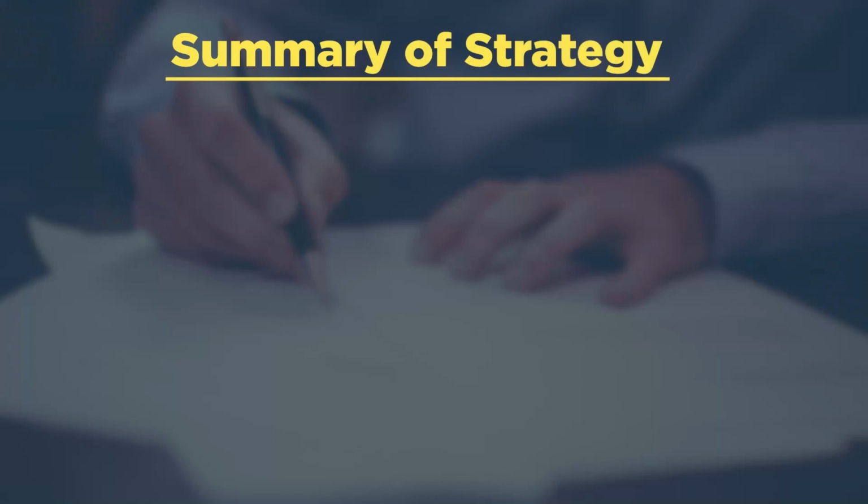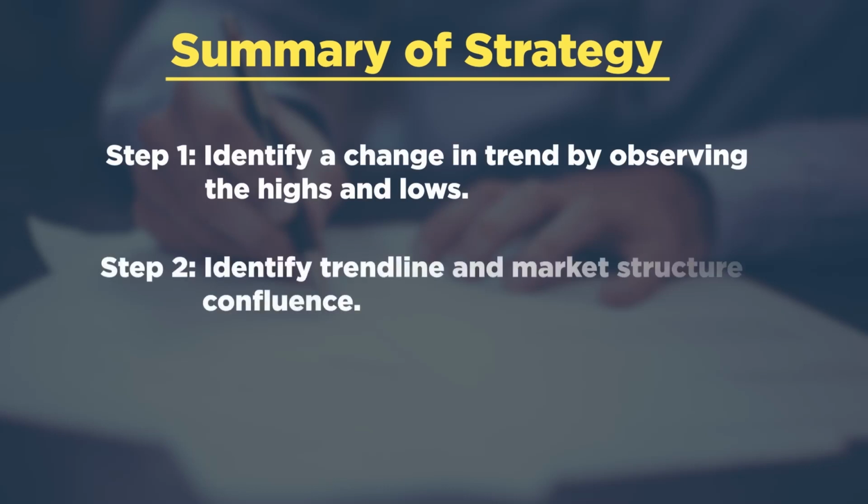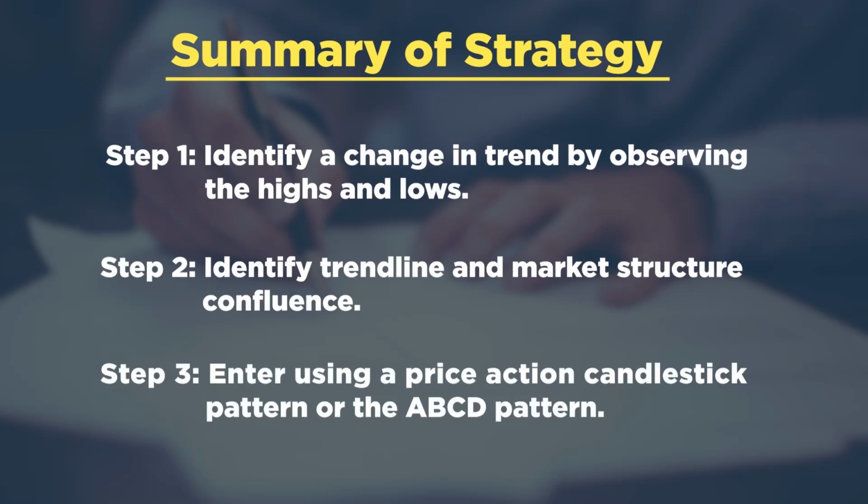But here's a summary of the steps involved. Step number 1, identify a change in trend by observing the highs and lows. Step number 2, identify trendline and market structure confluence. And step number 3, enter using a price action candlestick pattern or the ABCD pattern. Don't worry if any of this sounds confusing, because as always, I'm going to walk you through each of the steps of the process and show you examples.